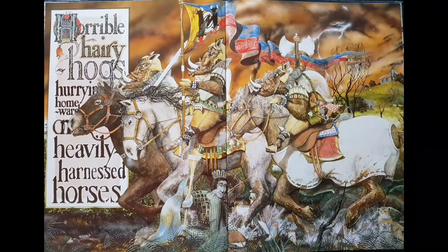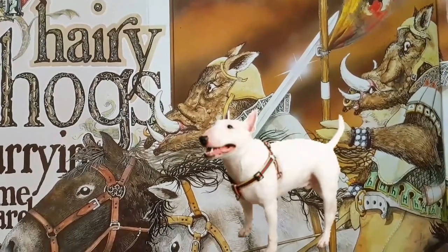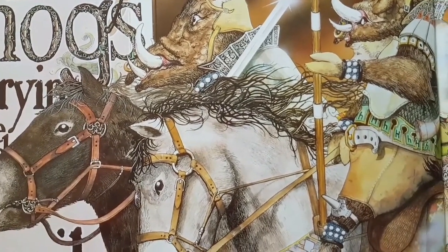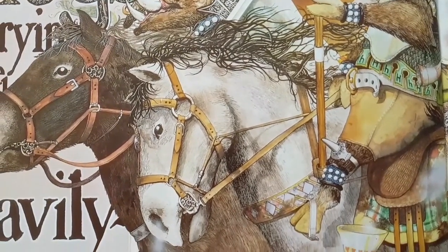Horrible, hairy hogs hurrying homeward on heavily harnessed horses. Sometimes we put harnesses around our dogs when they're walking too. Those hogs are pretty wild looking, aren't they, those wild pigs?